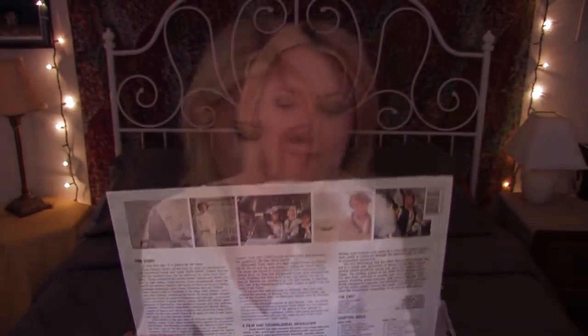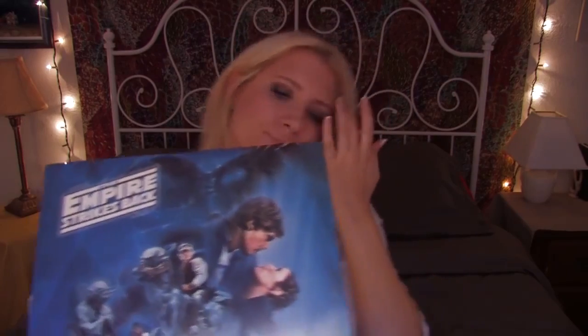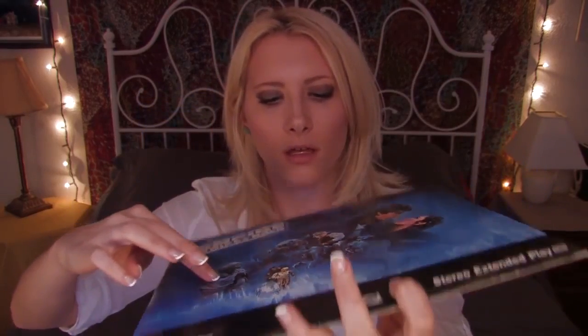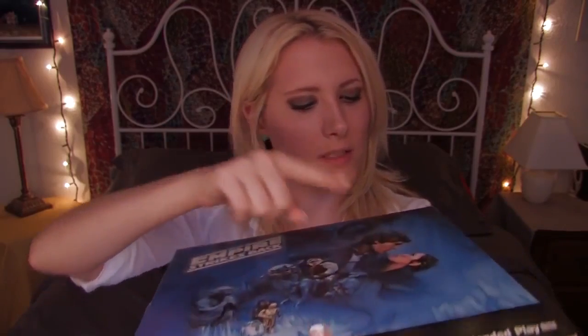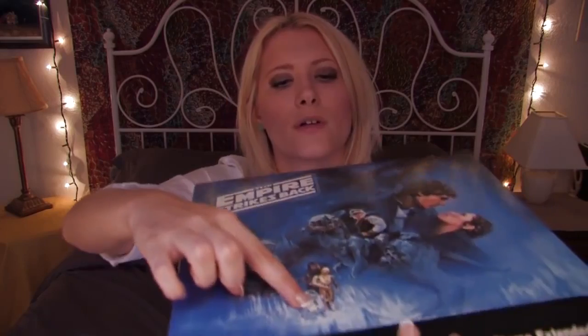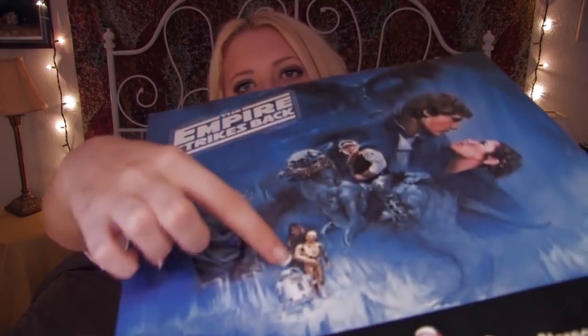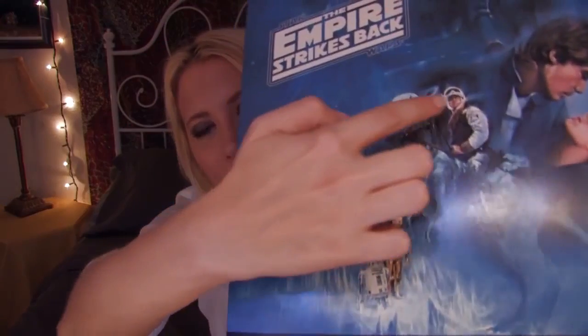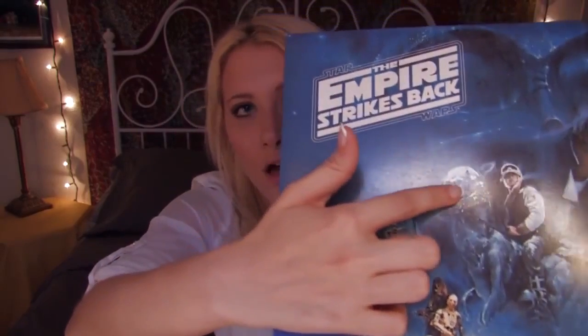Okay, here is the second film, The Empire Strikes Back. And here we have Yoda. And let's see, Han Solo and Princess Leia. There's R2-D2 and C-3PO and Chewie. And that's Luke. And he's riding a tauntaun.